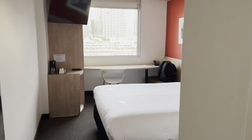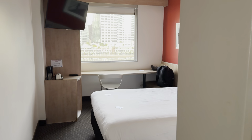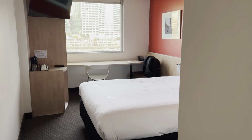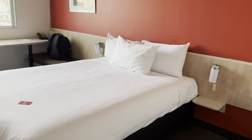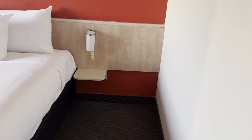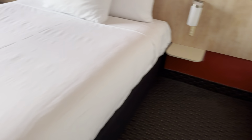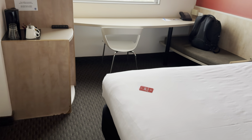Righto, taking a walk through the Ibis Darling Harbour. So this is a harbour view room, just a standard queen bed. But it's just me here today for work. Bit of space here to do Pilates or stretches or whatever you want to do. We have a queen size bed.